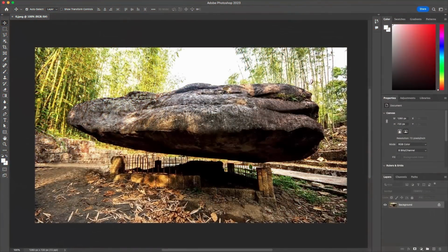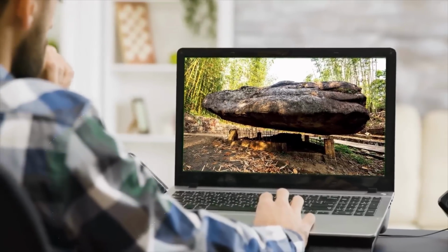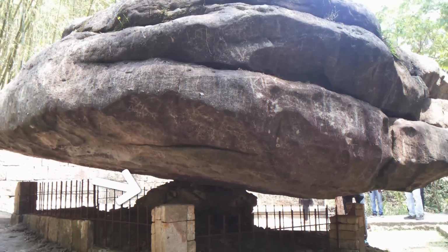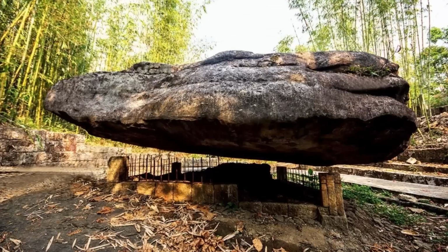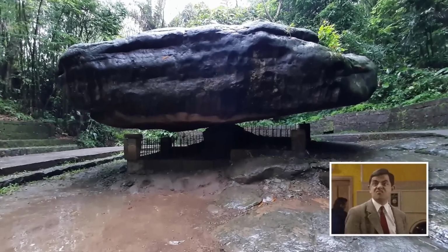Well, the unparalleled capability of Photoshop has enabled this bizarre event. Yes, the photographs of the rock that have gone viral are a complete fabrication. In truth, a smaller boulder that has been airbrushed out of the picture rests on this larger one. That's disheartening, to put it mildly.